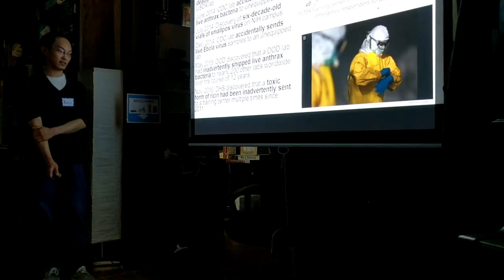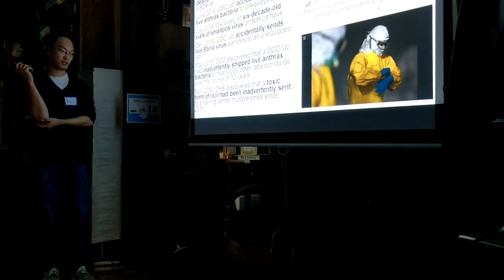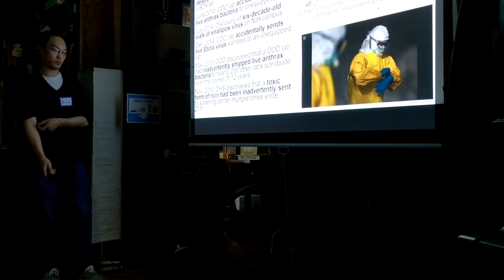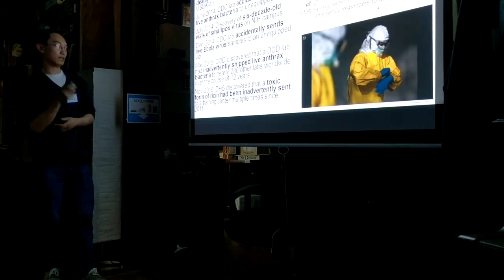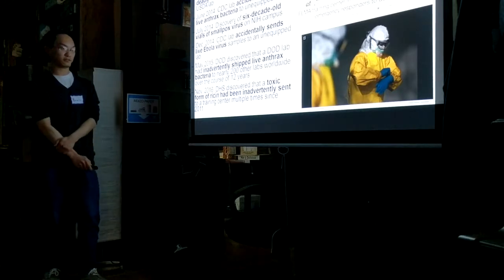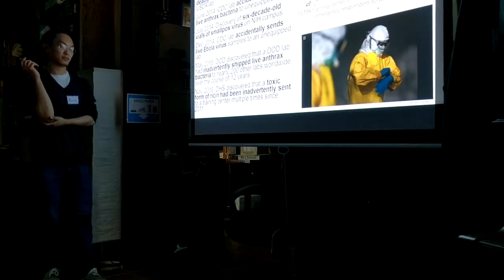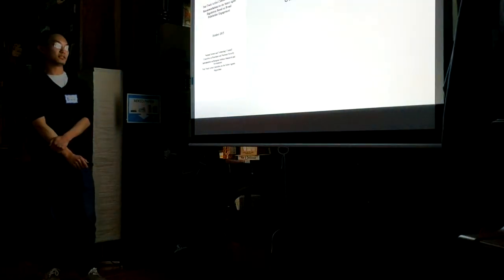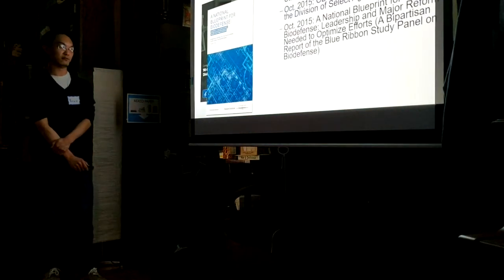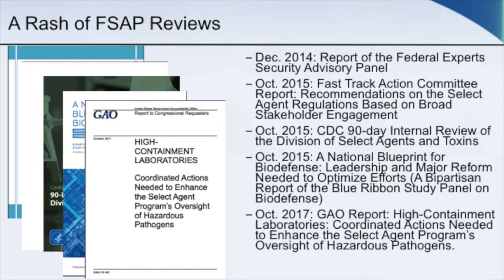And in November 2016, the Department of Homeland Security discovered that ricin had inadvertently been sent to a training center multiple times since 2011. So this is only over the course of 2 years, and of course this got into the media, and everybody was paying attention to this at the time. And so these incidents were followed up by a number of reviews of the Select Agent program.